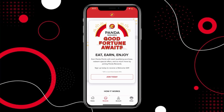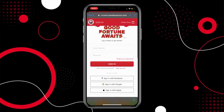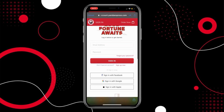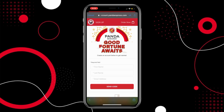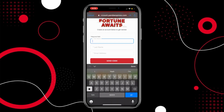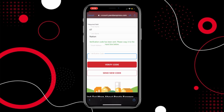To start earning reward points, hit join today. If you already have an account, go ahead and log in. If not, hit the sign up now button. If you don't want to enter in all of your information manually, go ahead and click sign in with Google. Go ahead and type in your first name, last name, and email address. And now that you've done that, hit send code.